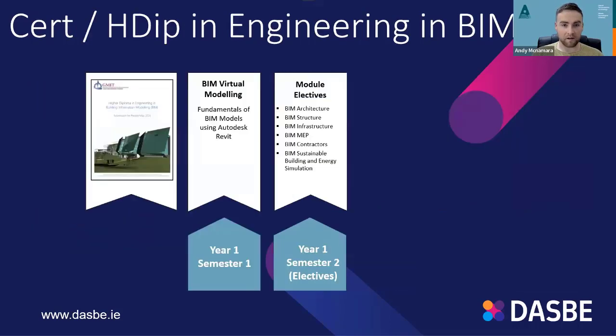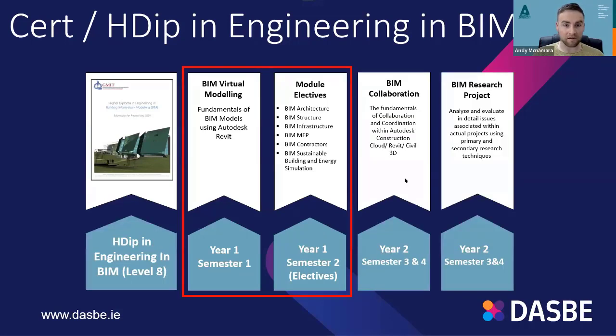It's also worth noting that both of these programs are done in a blended environment. So every second week we have an on-campus workshop, and every other week then the classes are delivered online.